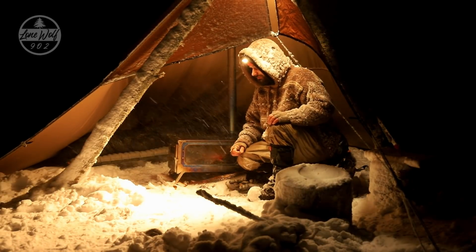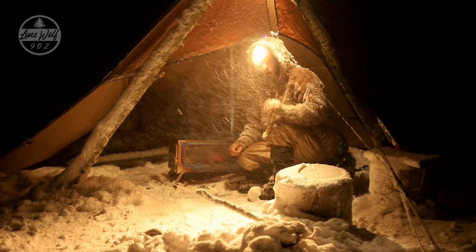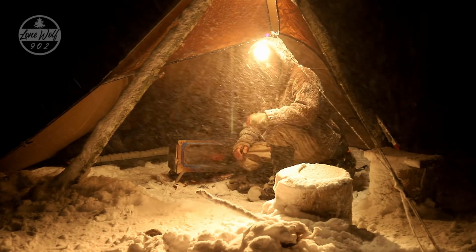I'm crawling in my sleeping bag once I'm all changed, and I'll catch up with you guys first thing in the morning, hopefully with a hot drink on top of this wood stove. But we'll see what happens, guys. Good night, and I'll catch you in the morning.